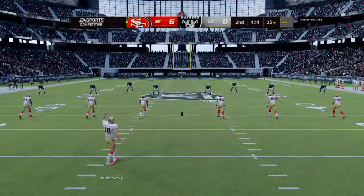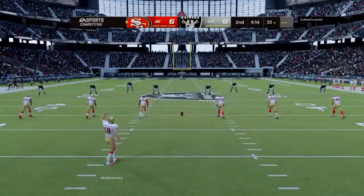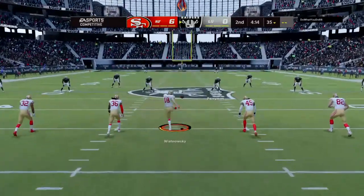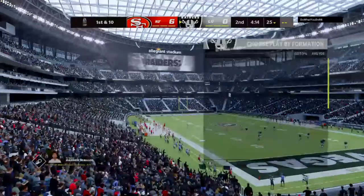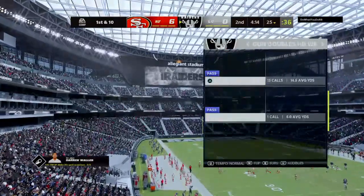A throw there, but that's going to wind up incomplete. So they'll get another shot on offense following that pick 6, and now the kick is away. And that one will bounce out of the back of the end zone, so we will start here at the 25.